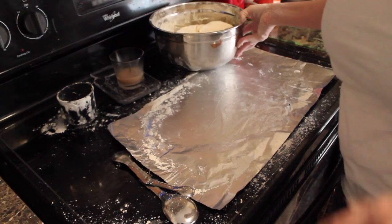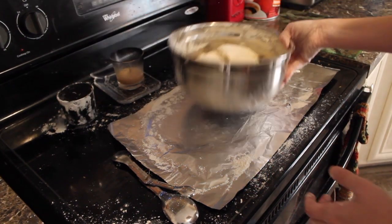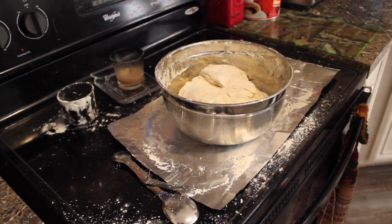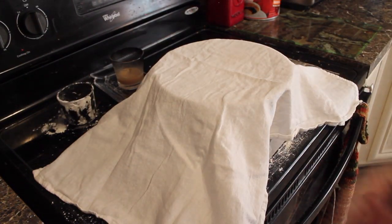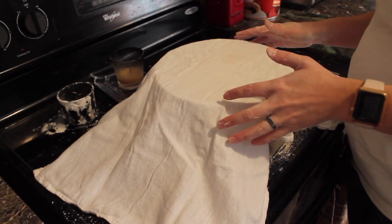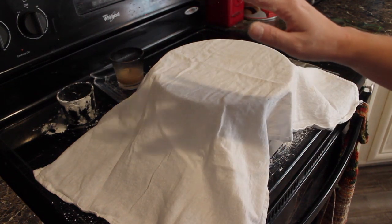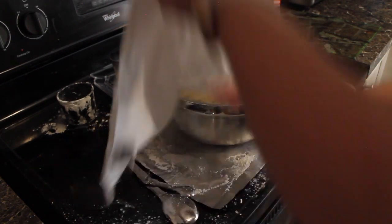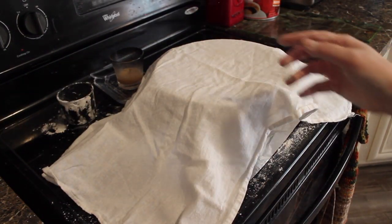All right, my house is a tiny bit cold, so it's going to have to rise a little bit longer than usual, but I'll throw it in the bowl. I'm going to cover it with a towel, and it needs to sit and rise for about an hour, a little longer, a little less, at least an hour. If it's cool or it's damp, it's not going to rise as easy. So we'll just leave it covered and it'll start doing its thing.